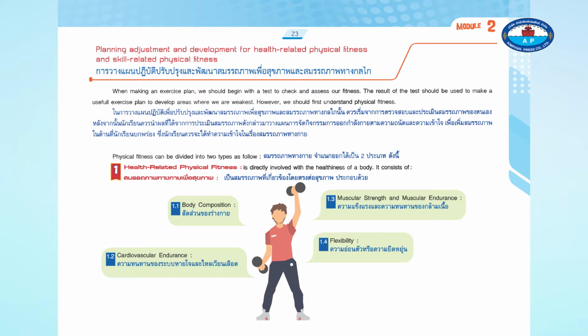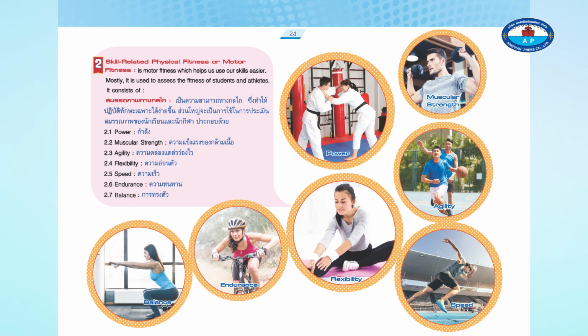Physical fitness can be divided into two types as follows. 1. Health-related physical fitness is directly involved with the healthiness of a body. It consists of 1.1. Body composition. 1.2. Cardiovascular endurance. 1.3. Muscular strength and muscular endurance. 1.4. Flexibility.